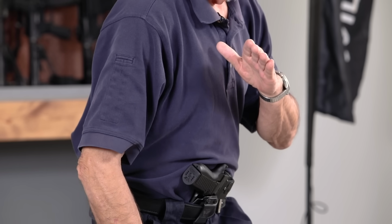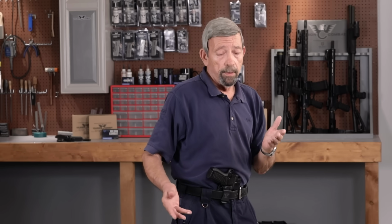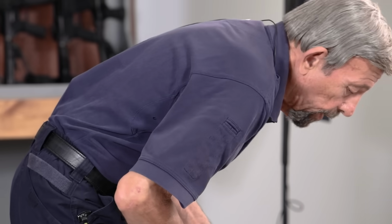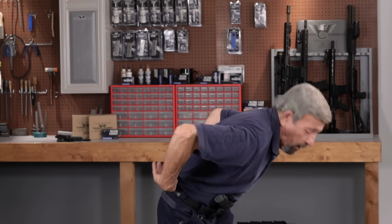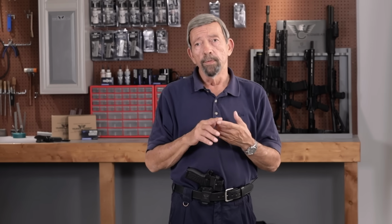Now, if you are carrying on the hip, your cure for that is simply bend the knees and go down like a back patient instead of bending over. But a whole lot of folks simply can't do that in their daily job. Here, I can bend over as far as I want, and nothing's going to bulge here to show that I'm carrying. So each of these options has their very strong advocates. Some of them have very strong opponents. But the bottom line is you need to assess what works for you.